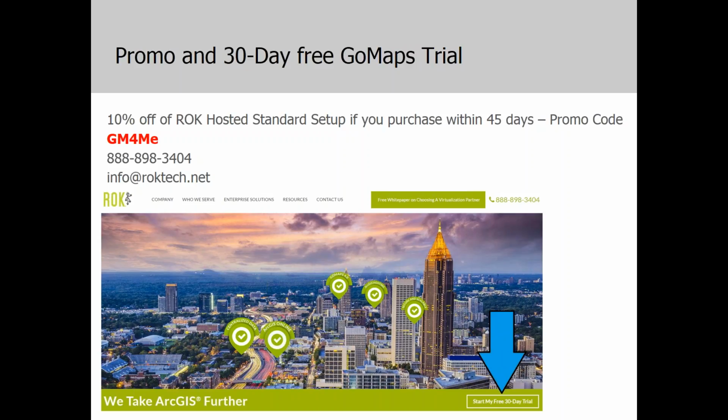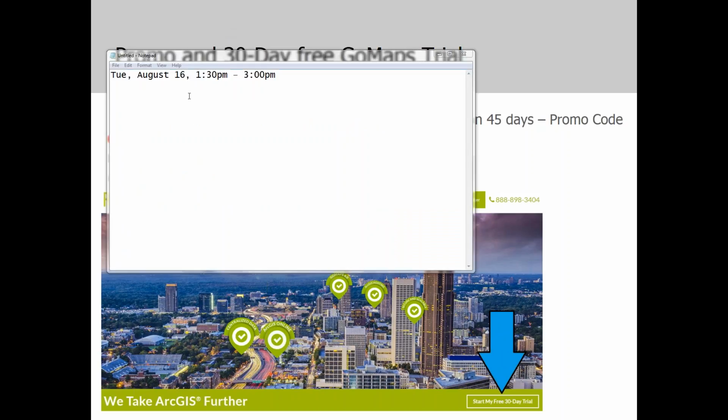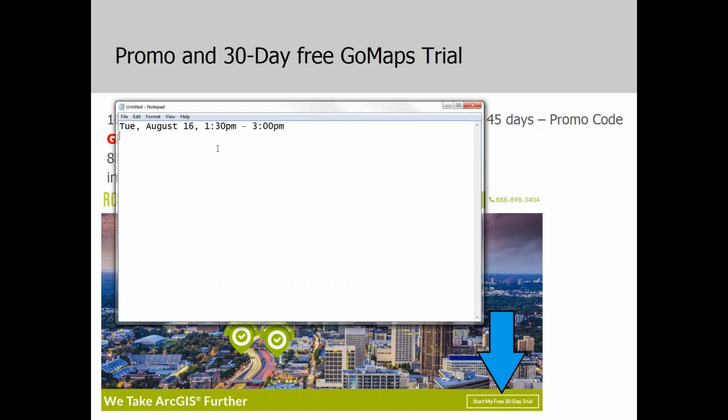Can you repeat the date of the demo, Jay? They didn't quite hear it. I sure can. So Tuesday, August 16th. I'm not sure if it actually is 1:30 to 3. It might be 2 to 3. But that's going to be a very, very important talk about AWS and GoMaps and the future of products and stuff like that. So it's a great, very exciting talk to be on.